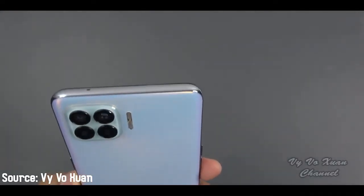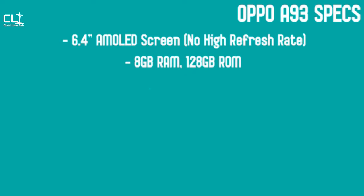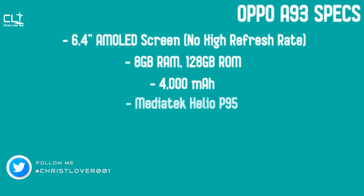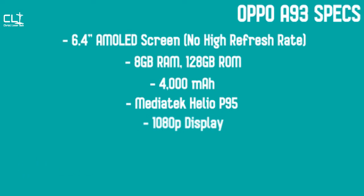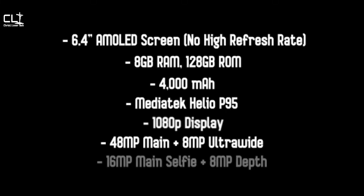Now, if you don't know the specs of these phones, let me give you a quick rundown. It has a 6.4-inch OLED, no high refresh rate screen. That's a 1080p panel. It has 8 gigs of RAM and 128 gigs of internal storage, UFS 2.1 grade storage. It's running the MediaTek Helio P95. It has a 48 megapixel main camera, an 8 megapixel ultra wide, 2 megapixel depth and 2 megapixel macro. Also has a 16 megapixel and 2 megapixel selfie camera in a pill-shaped hole punch, 4000 mAh battery, boasts of 18 watts charging, and that's basically it.